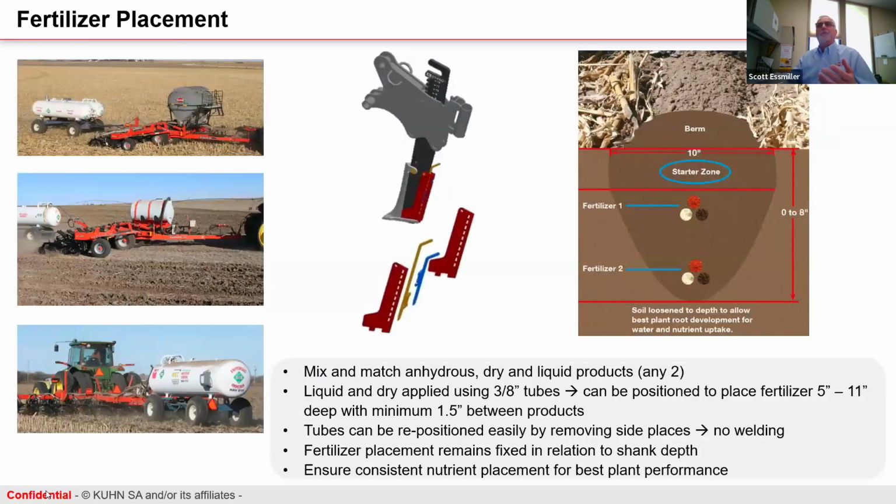Going to nutrient placement, we'll talk about our drop zone nutrient placement system. This fertilizer system can band in fertilizer anywhere from 5 to 11 inch depths with a minimum of 1.5 inches between the products. It's independent of the knife depth, so I can move those tubes up and down and put fertilizer anywhere into the seed bed zone. We can also deliver any two products into this zone, whether it be anhydrous, liquid, or dry fertilizer.